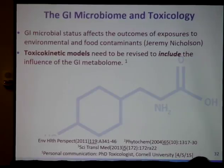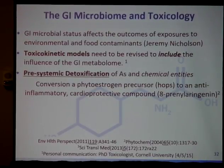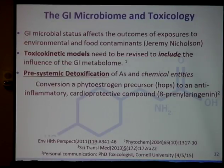Now, when we talk about the influence of the gastrointestinal metabolome, we first think about pre-systemic detoxification, things like arsenic and chemical entities. And one of my favorite examples of a pre-systemic effect of the metabolome is the conversion by the microbes of a phytoestrogen precursor from hops, yay beer, to an anti-inflammatory cardioprotective compound.